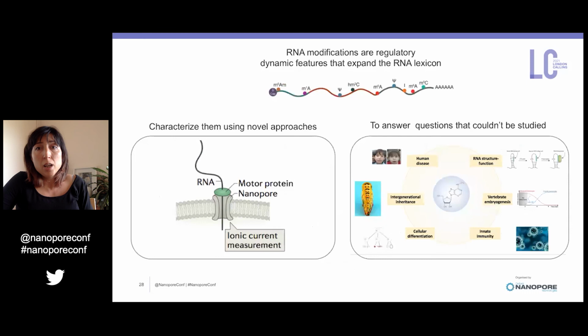So in summary, I hope that with this talk, I have convinced you that RNA modifications are regulatory, dynamic features that can be used to expand the RNA lexicon, and that in our lab, we're interested in characterizing them using novel approaches such as nanopore sequencing to answer questions that before we couldn't study in a proper way, maybe because we didn't have a method to map that modification or because the method was not quantitative.